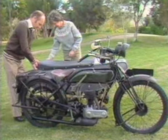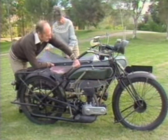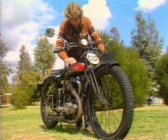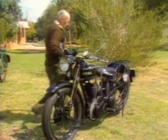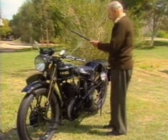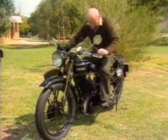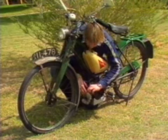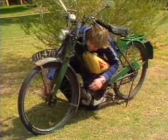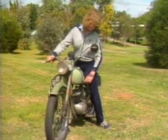1925 Triumph ridden by Colin Pawley and his wife, my sister, 1927 AJS, Glenn's the rider there, 1928 Ariel. That's Albert's bike, that's his pride and joy. He's restored that himself. He spent 10 years extracting that from the previous owner. 1947 Velocette auto bike. This should be hard work for Trevor. 1948 BSA Bantam. That's the bike Christine will be riding.